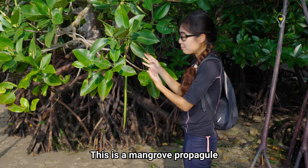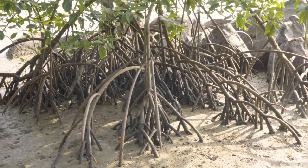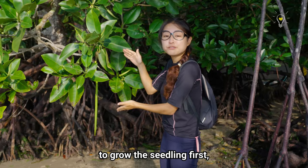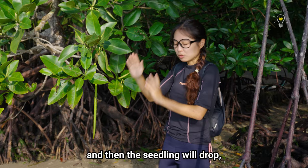This is a mangrove propagule growing on a tree, aka the seedling. So because the mangrove plants live in a tough environment, the mother plant will actually invest a bit more energy and time to grow the seedling first, and then the seedling will drop and hopefully float to a suitable location where it will grow into a new plant.